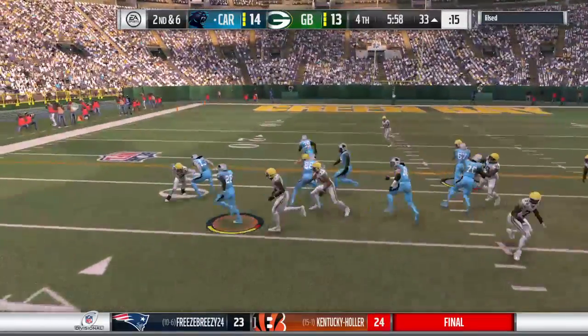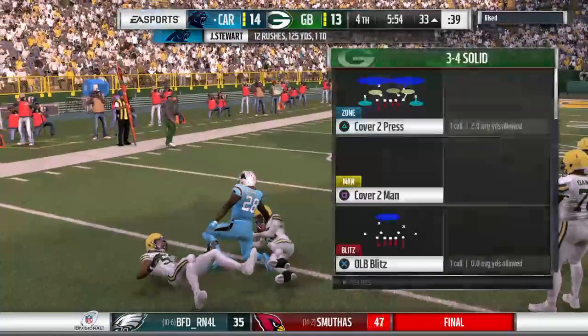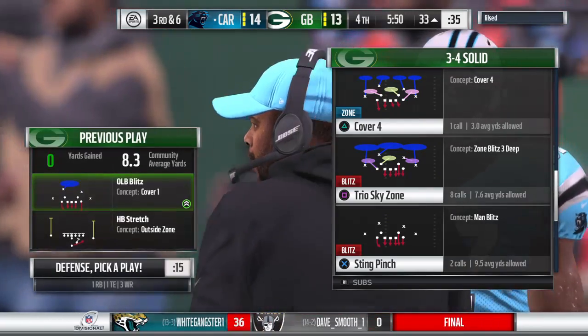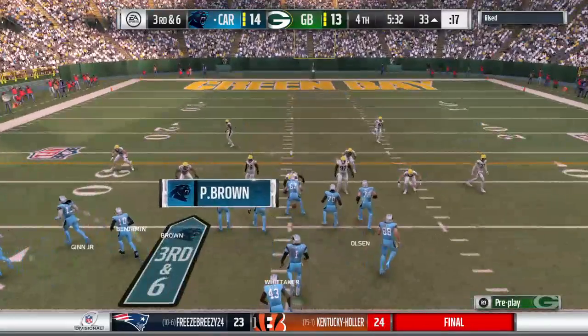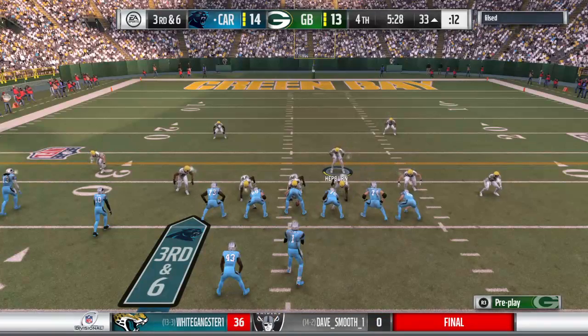They'll try and grind some clock. It's Stewart. And for one of the few times here today, this run's not going to go anywhere. No gain on the play there, so they're left with a 3rd down and 6. And in this situation with the lead in the 4th quarter, they're liking keeping the ball on the ground, I'm sure. That's just smart football, but you know the defense has to know it as well. They've got to stop them here.